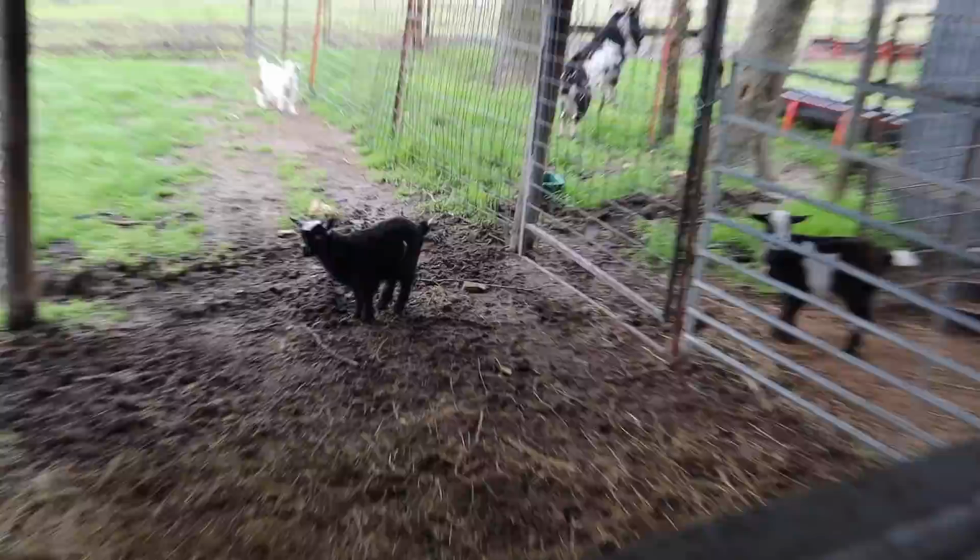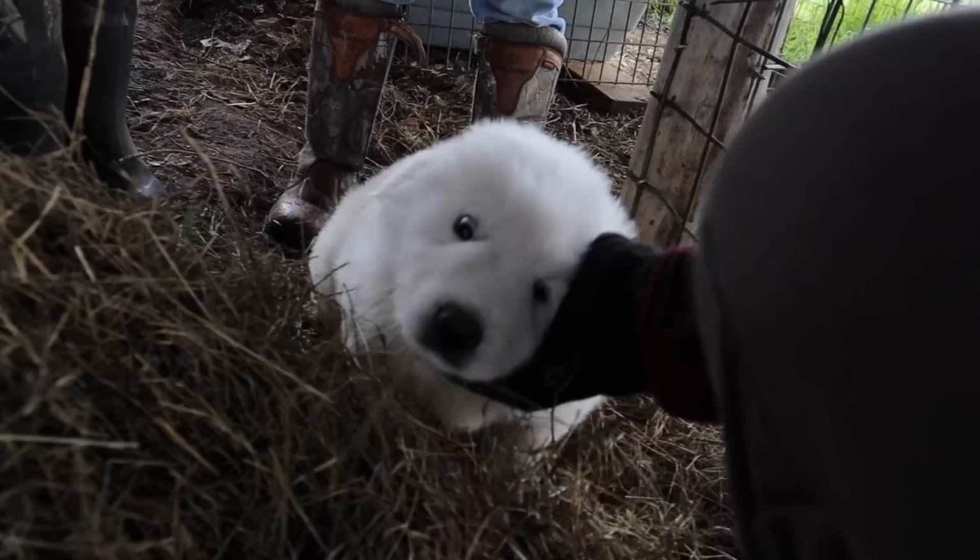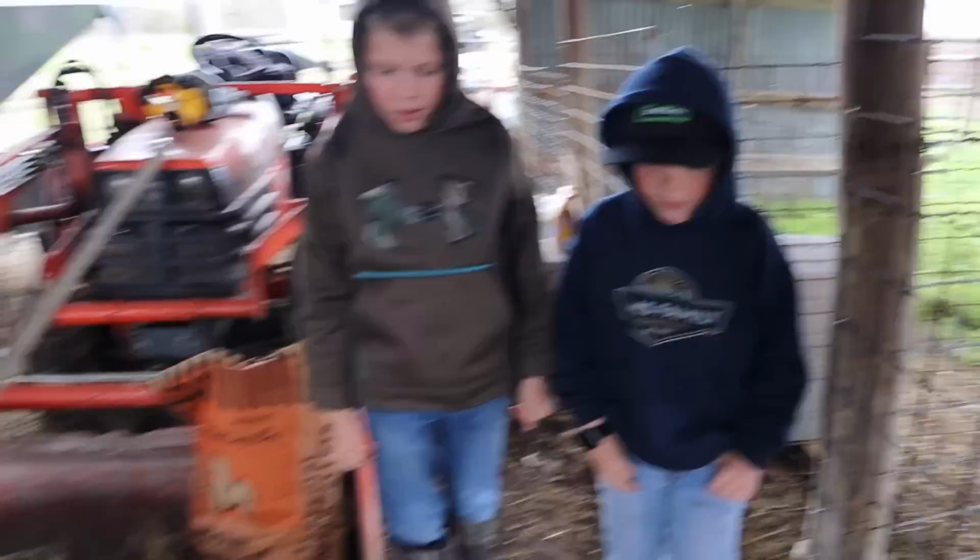What is it? The puppy! They got a new farm dog, and it's a Great Pyrenees. A little Great Pyrenees puppy, which is what Callie is at our house. She's a cute little fur ball, isn't she? Yeah. Cute little fur ball.